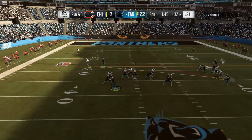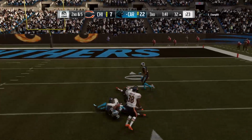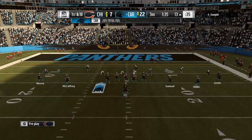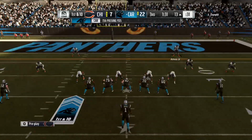On 2nd down, here's Newton. Buying time to his left. Quick slant, caught by Moore. And they'll work it inside the 15-yard line before it's all said and done. And the play goes for 19 yards, gives him a new set of downs.